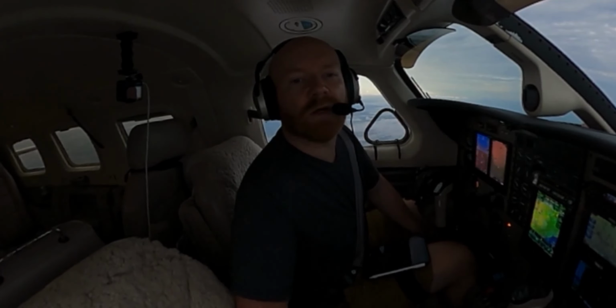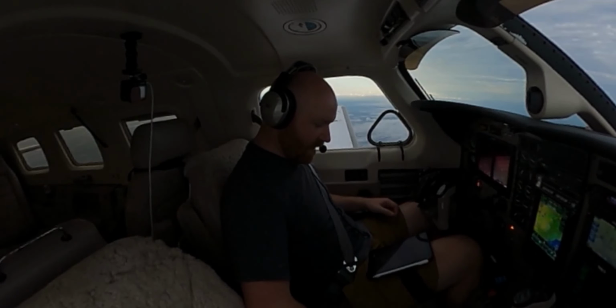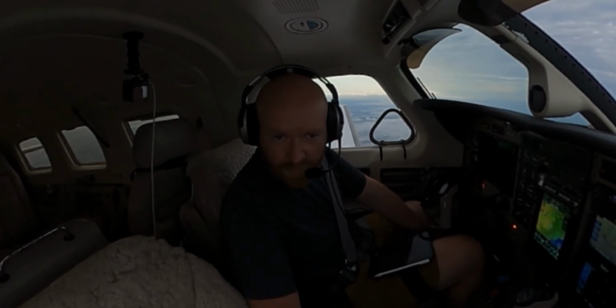All right, so they're down below us. The camera might be picking them up somewhere off the wing.